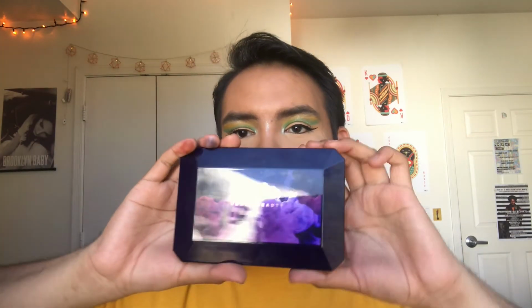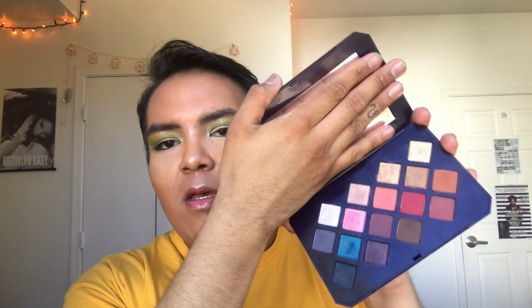Next one is the Fenty Beauty Moroccan Spice palette, and I'm really torn about this one. This is what it looks like. That's it right there. I got this one as a birthday gift from my sister, thank you. When I first started using it, I wasn't that impressed by it. I didn't understand what was going on, because it wasn't as pigmented as I thought it was. But with this, you definitely need an eyeshadow primer just to help boost that pigmentation.